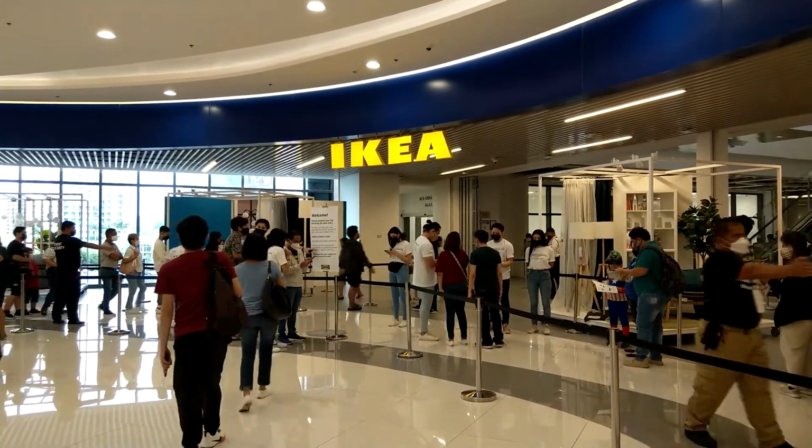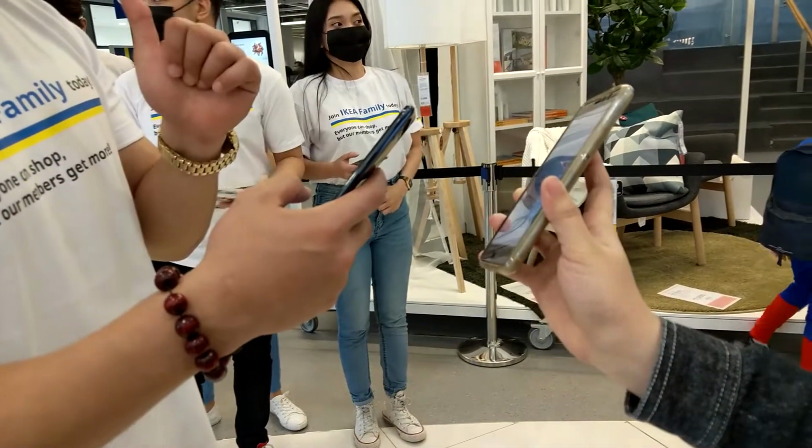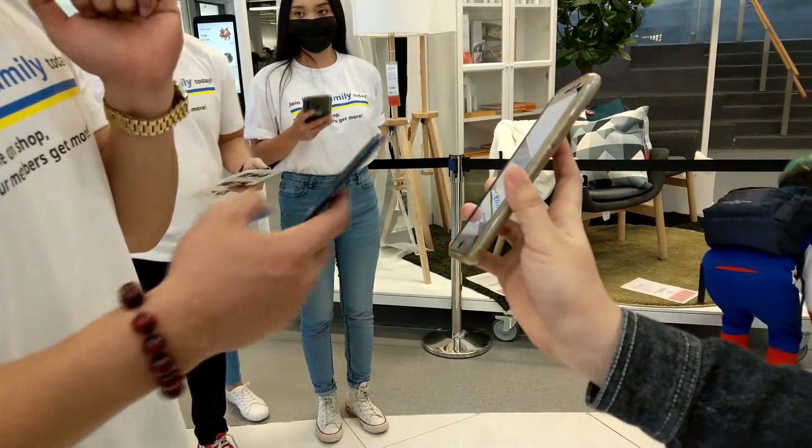As compensation, IKEA allowed us to visit at any time within December 3 to 12. We just need to show the same QR codes from our original bookings. Because of that, we go straight to the priority lane at the entrance.